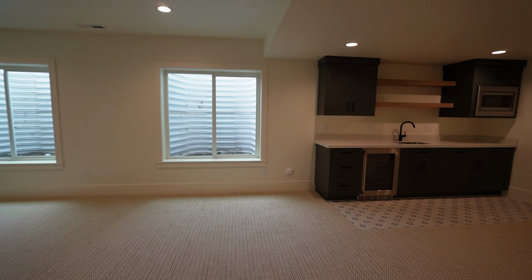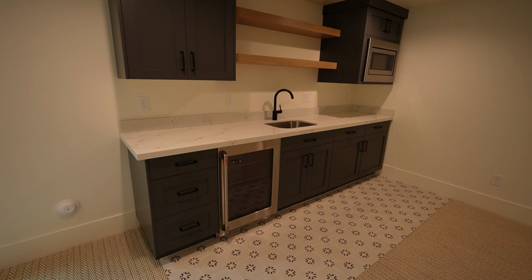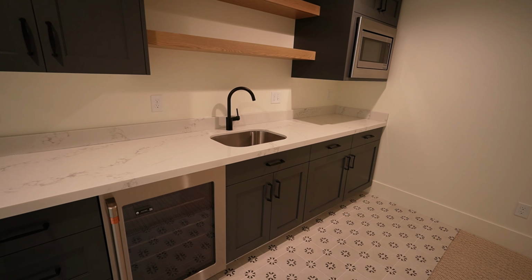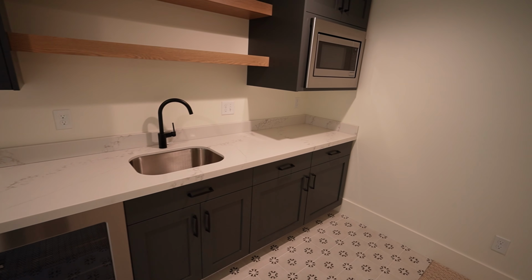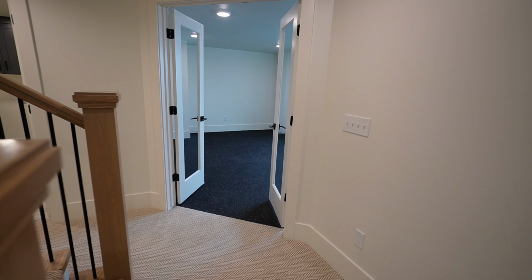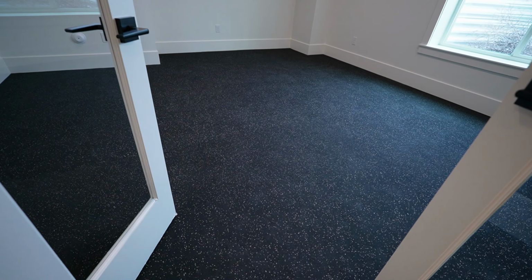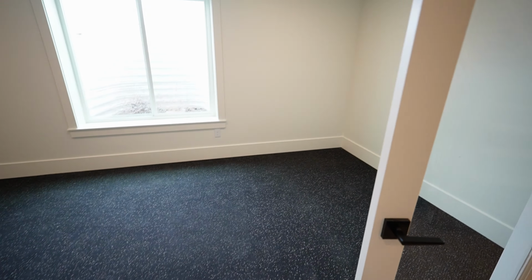Now they don't have this thing staged like they do the upstairs, but it has this beautiful little kitchenette with some nice cabinetry, floating shelves, a sink, and a beverage refrigerator and microwave. And then right at the bottom of the stairs, they've got one room finished as an exercise room with this rubber floor and these double French doors with glass, so this can be a nice little exercise room.